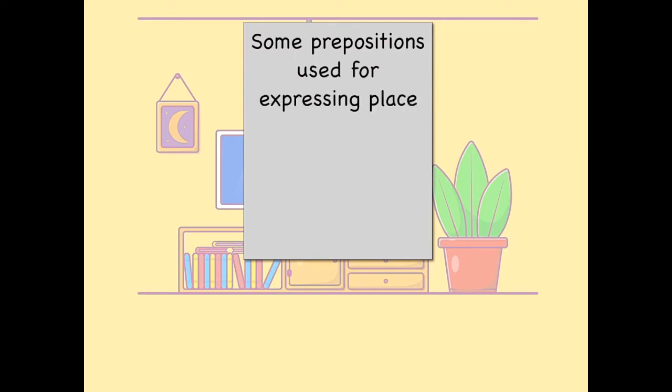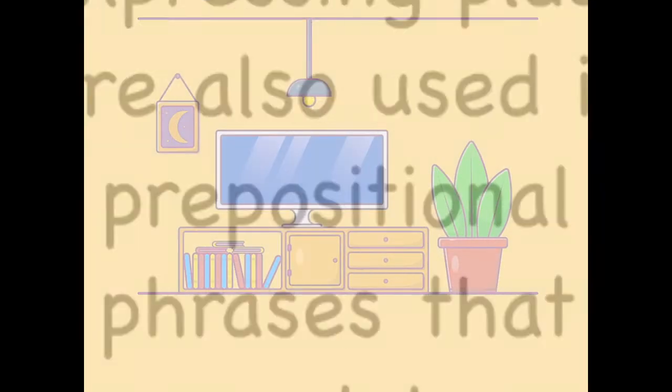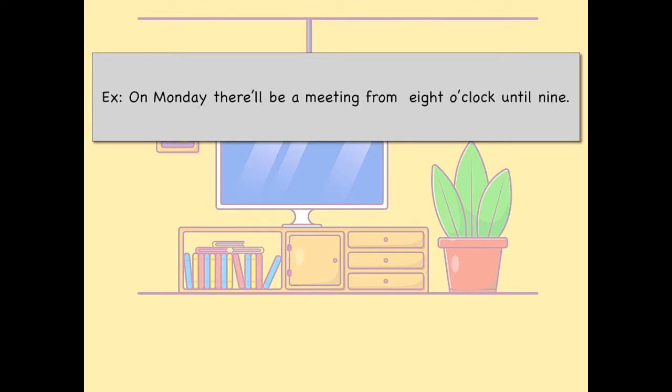Some prepositions used for expressing place are also used in prepositional phrases that express dates and time. Example: On Monday, there will be a meeting from 8 o'clock until 9. So now let's dissect this sentence and look for all the prepositions. Let's go.